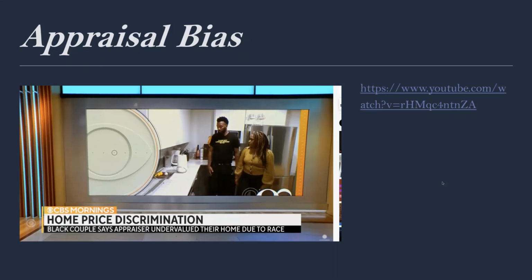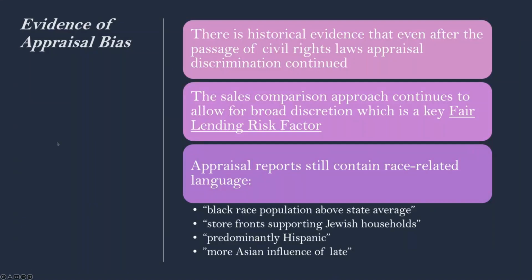So this has been shown in different areas. There are examples all over the place now, and people are definitely looking at this. I can send you a copy of this PowerPoint, and you can listen to or watch this story. I'm not going to run it right now, but it is pretty important.